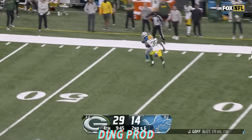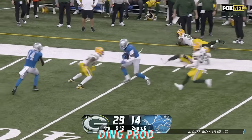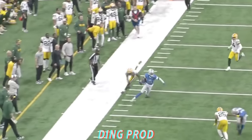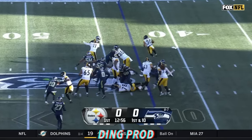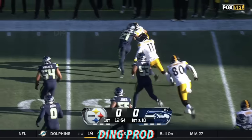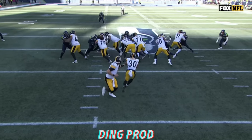It's caught by Jameson Williams. Still on his feet, spinning. Williams down to the 40. And he's finally stuffed this from the 43-yard line. Spinning free is Warren. And Warren with the excellent second effort.